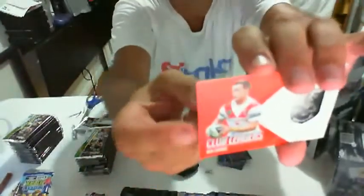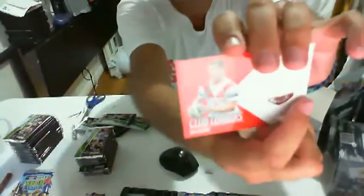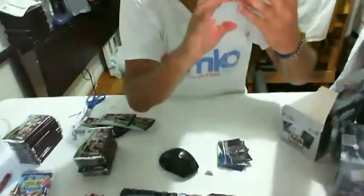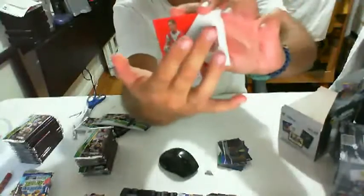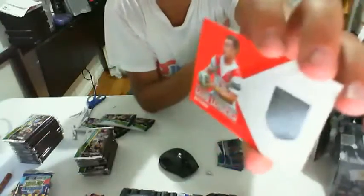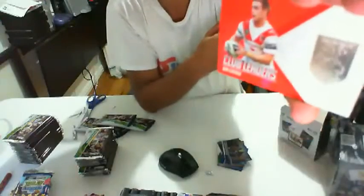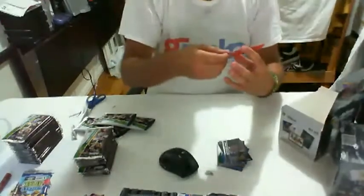Now, you can't really see that, but that's the emblem, and it's slightly raised so you can feel the texture of the emblem on that. Let's have a look. I like those.